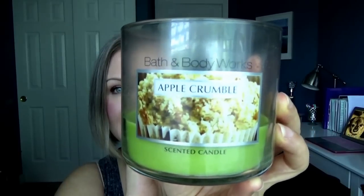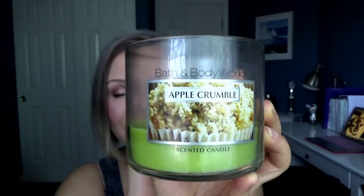Even my beloved apple crumble finished what was left of its life in my candle crock. I love this one. I have several backups. Again, another scent that Bath & Body Works has not re-released in a number of years, but it's a really awesome apple crumble scent. It's exactly what the picture shows. That is what it smells like. It's phenomenal, and I love the green wax of this one.